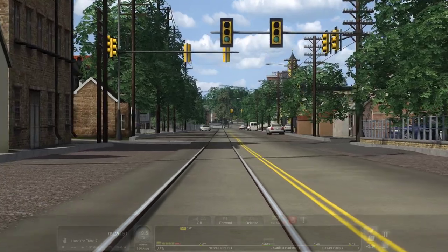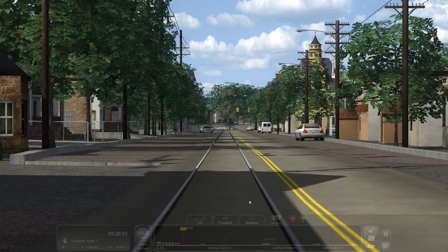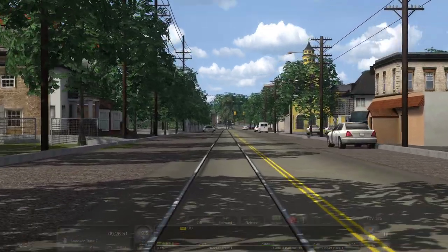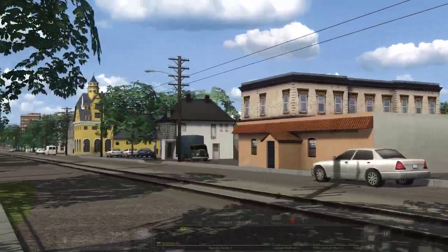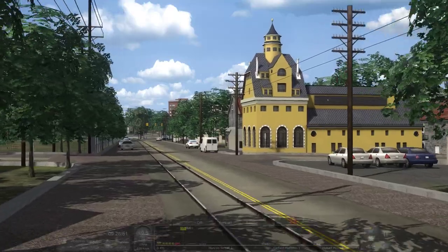I don't know many people that are into trains that don't like street running. But that's cool as hell, man. It goes over a little bridge down here as well. It's like some sort of Orthodox Christian church, maybe. It's got that kind of look to it.